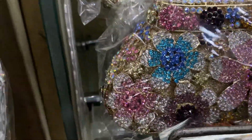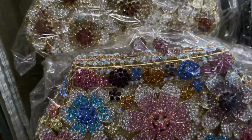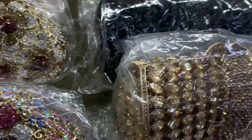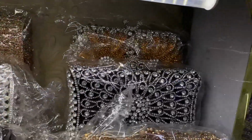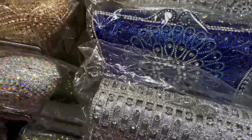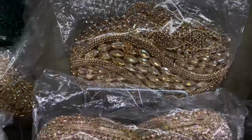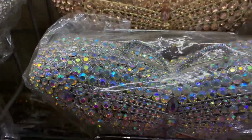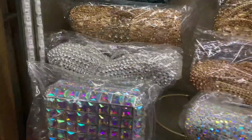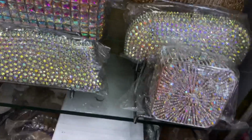Wow. Guys, are you seeing? See? Even has white, gold, different colors. They're really cute. Look at this one. Very nice. I love the colors. They're very nice. Yeah, look at this one. Very, very fine. So cute. I love this red cross. Yeah, look at this one. It's really nice. Let's look at this one. Wow.